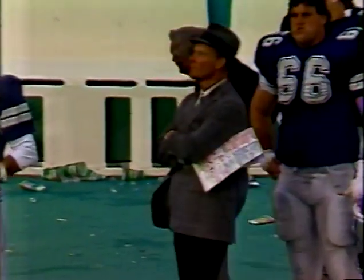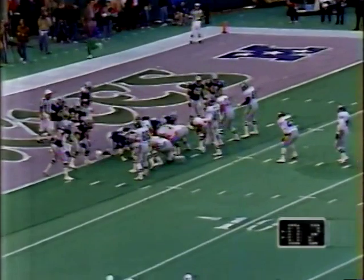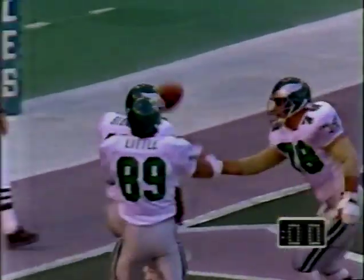What really irked Ryan that day was the first-team defense of those veterans, Randy White and Jones and Smirek, coming in with the Cowboys holding a commanding lead and time winding down. If there wasn't bad blood before, there's going to be bad blood now.